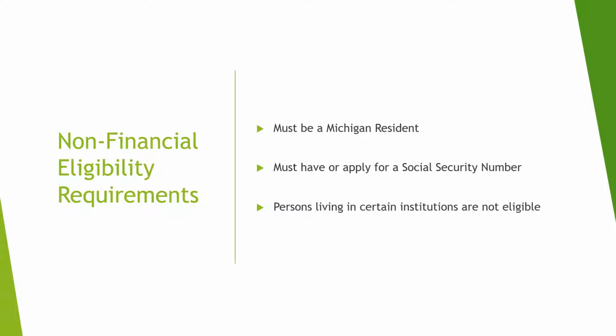The beneficiary must have or have applied for a Social Security number, and beneficiaries living in certain institutions are not eligible for Medicaid coverage. Examples of those not eligible for Medicaid coverage would be those incarcerated, in jail or prison. They are unable to use Medicaid services while incarcerated. However, once they're released, they can use Medicaid to pay for healthcare services approved by the Medicaid plan that they qualify for.